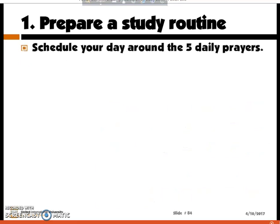Another suggestion I would like to give, and one of the most important suggestions for my Muslim students, is to schedule your day around the 5 daily prayers. If you maintain your prayer time properly, I can bet that your other tasks will be maintained properly, inshallah. So give it the priority that it deserves. Rather than saying Salah can wait, you should say, no, my task can wait, Salah cannot.